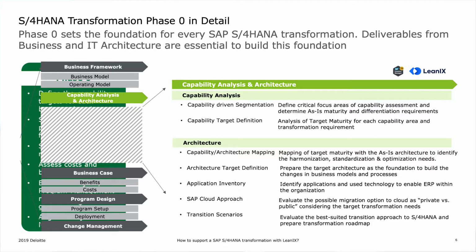And therefore, we often have a selective greenfield where we say, okay, we start from scratch, we get rid of, let's say, all the 30 years we did before, and we only lift and shift the functionality over which is needed. And based on this capability target definition, we do a capability architecture mapping.